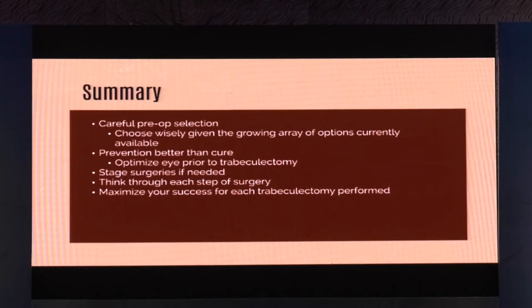Prevention is better than cure, so optimize your eye prior to subjecting a patient to trabeculectomy. Giving them pre-operative steroids is not a bad idea. Read up the literature on that. It's quite promising. Stopping anticoagulants and blood thinners before the op is a good idea too. The less blood, the better in trabeculectomy.